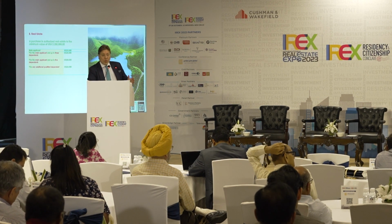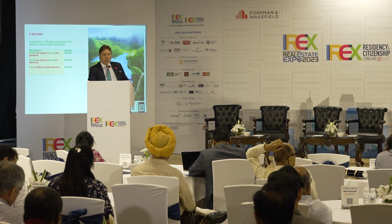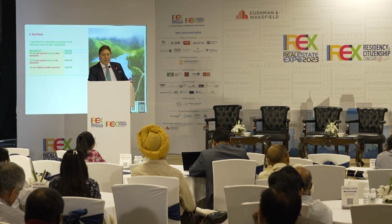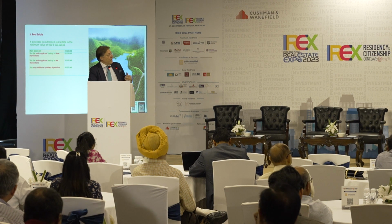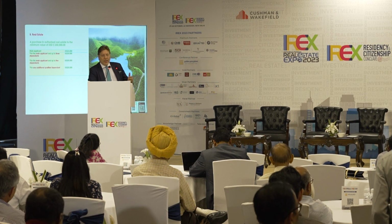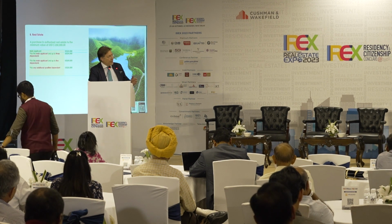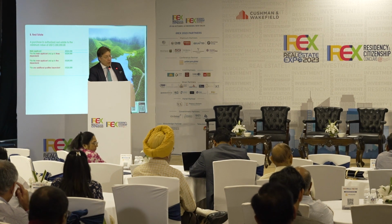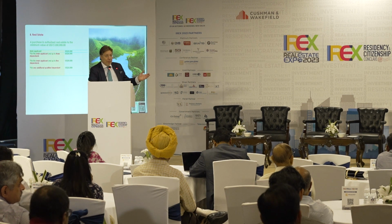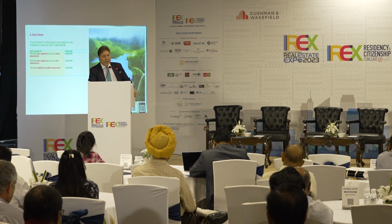Dominica has 2 options: either you donate money to the government, or you make a participation in a hotel, which are 6 government-approved projects. You purchase a share of the hotel, plus you make a small donation to the government according to the configuration of the family. So if you're a single applicant, it's $25,000. If you're a family of 4, it's $35,000, and it adds up if you add many family members.